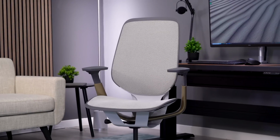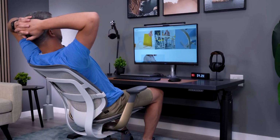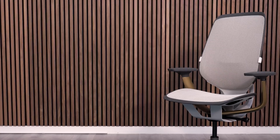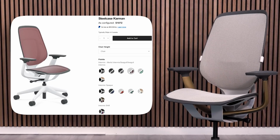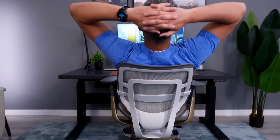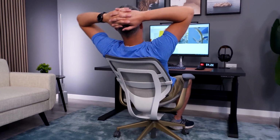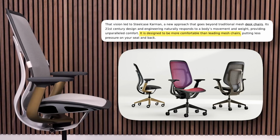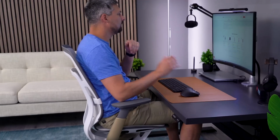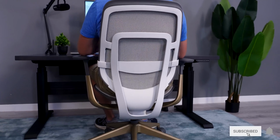Enter the Karman. This is the first mesh chair I've come across with a truly flexible seat frame and backrest frame. At about $1,100, the Karman has a price point $300 to $500 less than similarly spec'd out high-end mesh chairs. So it may seem unfair to make comparisons to chairs like the Aeron, Fern, or Zodi. But Steelcase's marketing claims that it's designed to be more comfortable than leading mesh chairs. So when it comes to comfort, I feel it's fair to compare them. And for the most part, the Karman holds its own.